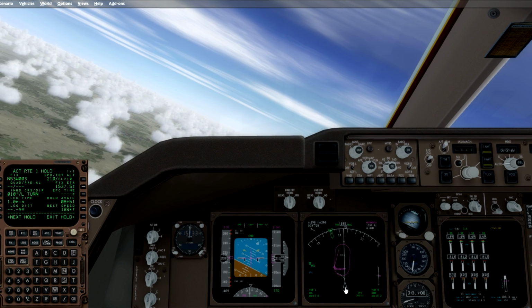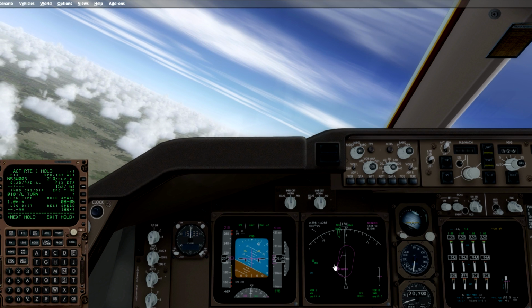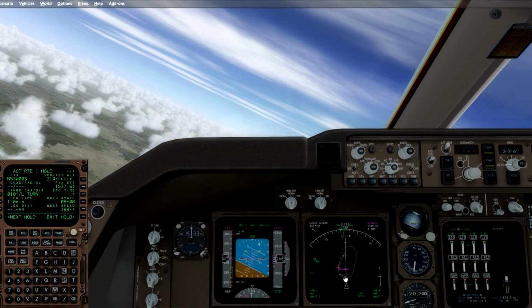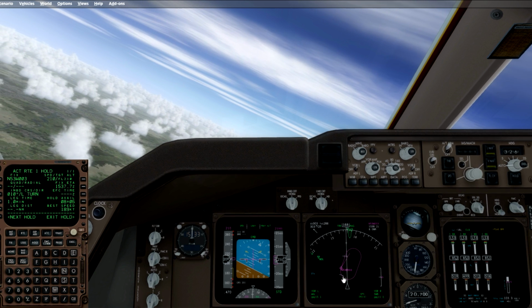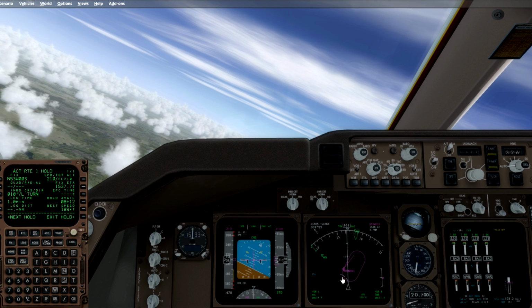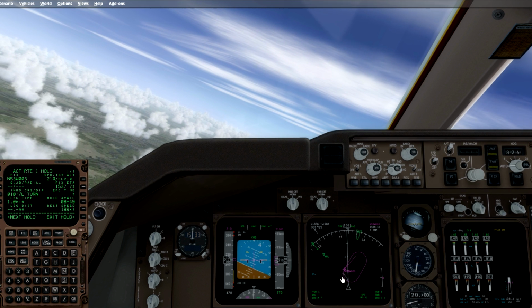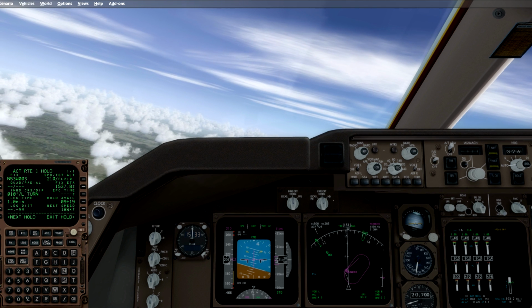Now what it's actually doing, if you look at this now, is it's coming back round and it's going to re-intercept this point. There was actually no need for it to do that, because we could have just turned immediately and gone straight into the outbound leg. But I don't know why it's doing this. To the best of my knowledge, it shouldn't be doing this. So yeah, a little bit interesting there.